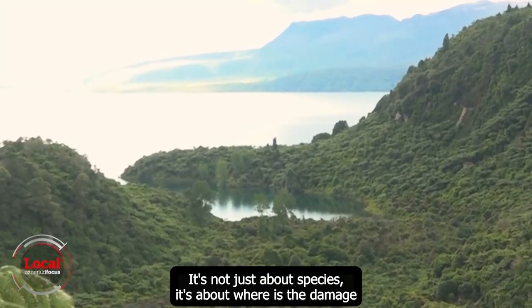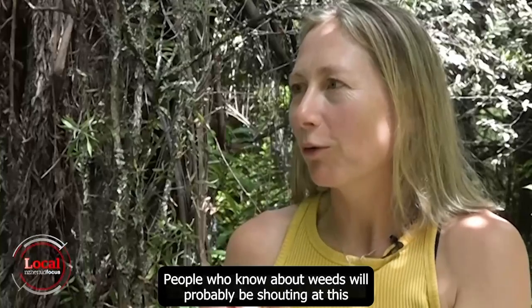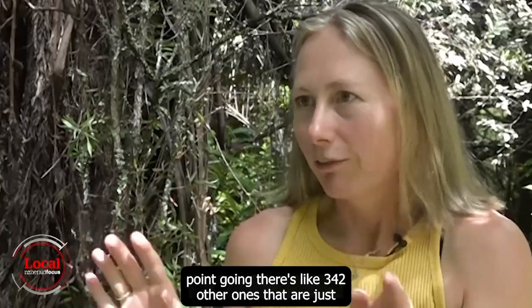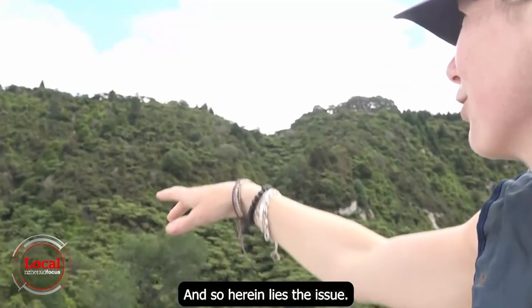It's not just about the species, it's about where it is, the damage it's doing, and what damage it could do. People who know about weeds would probably be shouting at this point going, there's like 342 other ones that are just as bad, right? Which there are, it just depends on where. And so herein lies the issue.